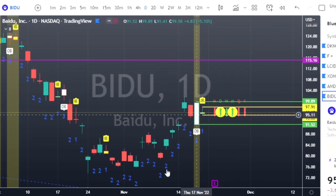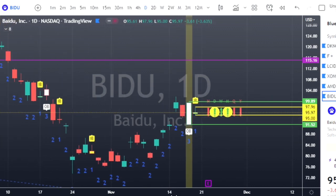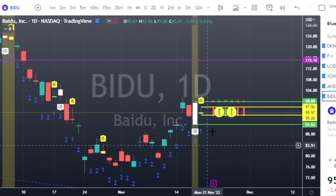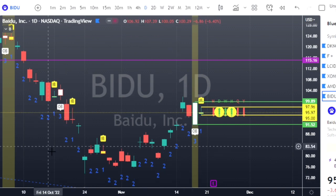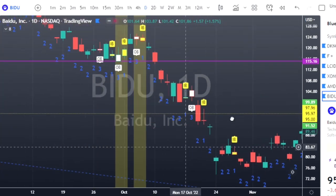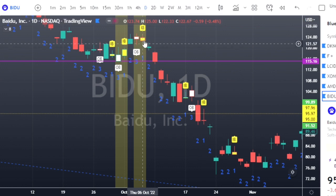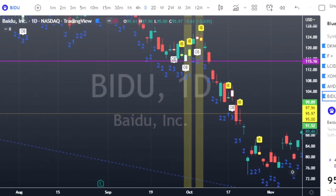BIDU 3-1 setup. So the yellow candles and the white candles are part of the Griswold Strat indicator. So is this yellow highlight. Now, this is essentially just an inside bar, but when we have the 3 before it, it's a more rare pattern. It doesn't happen very often. So you can see off of these 3-1s, this one trended up for 2 days. This one, off of this 3-1, trended down for multiple days. So you can look for that.